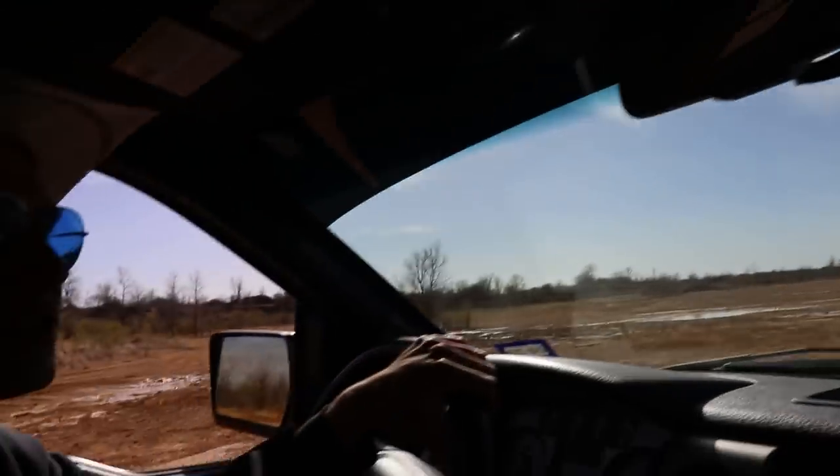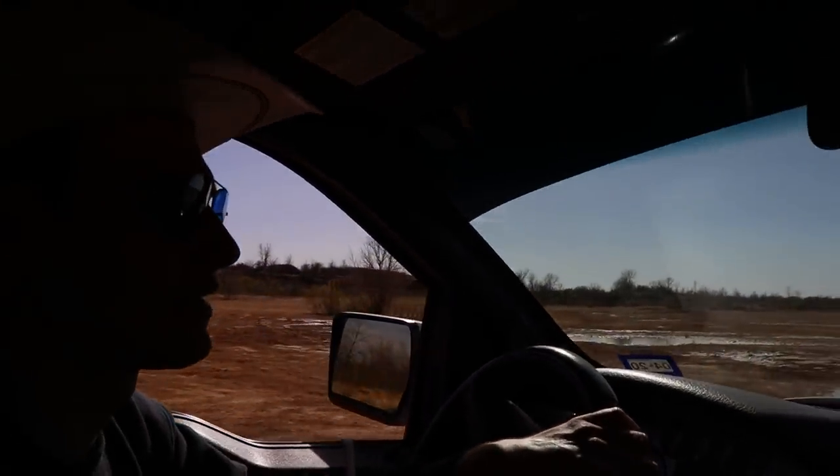Well, guys, I got this truck literally less than 24 hours ago, and we're already doing some proper off-roading with it, so that's how we do it, man. There's no other way to do it. I mean, if you have a Raptor, you can't just drive it on the pavement. You gotta take it in the dirt.